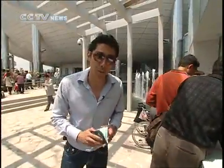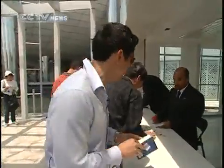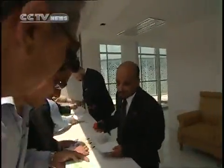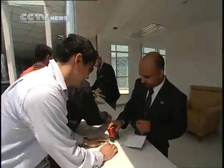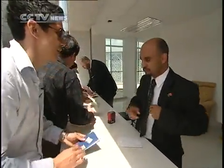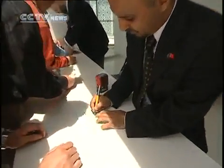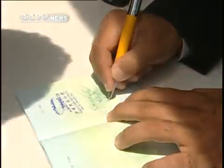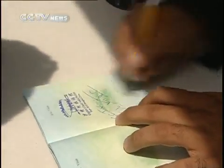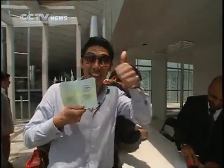So don't forget to get your passport stamped when you go into each one of the pavilions. And we're here at the Saudi Arabia pavilion. Which page is it today? 35. So you get a specific page. Here we go. Fantastic, thank you very much. CCTV, thank you for visiting. Oh, that's very, very kind of you. Thank you very much.